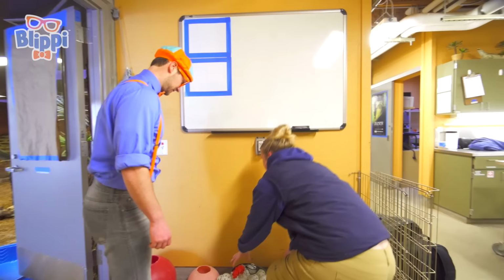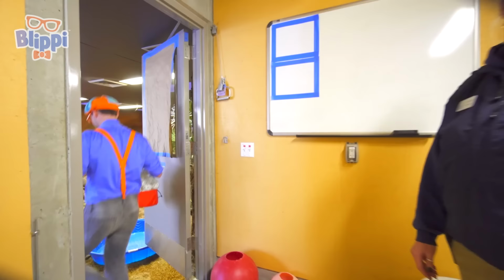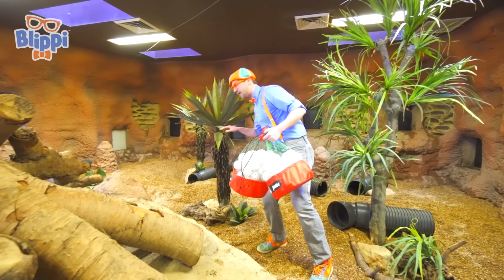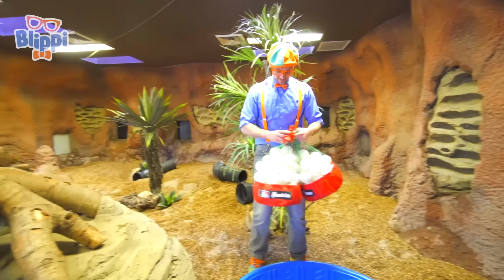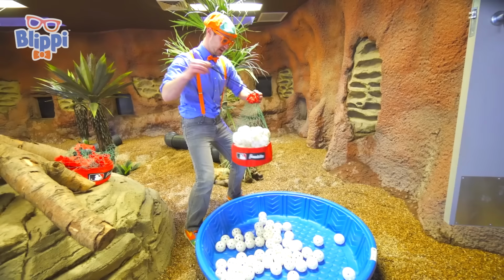Okay. Let's put these wiffle balls in the blue pool on exhibit. Okay, all right. Wiffle balls, blue pool. Got it. Whoa! Look at this place. This is the exhibit from the habitat of where meerkats play. Whoa! Okay, anywho, back to it. Wiffle balls, blue pool. Right. Okay, let's put these in here. This is gonna be so much fun to see the meerkats play with these wiffle balls that we're putting in here. Okay, and the second one.